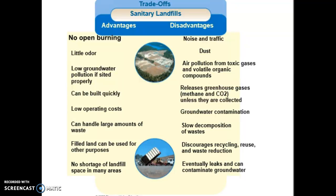And while it does have low operating costs, if it's monitored and built correctly, we have a low probability of pollutants getting out into the environment from here. But once again, we only have so much space where we're willing to bury trash, where people are willing to live next to the place where we bury trash. And so there will come a time where we'll have used all those areas.